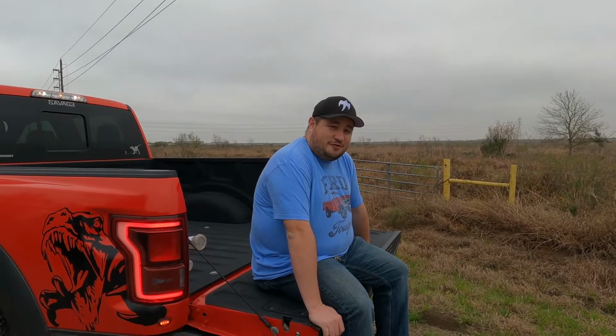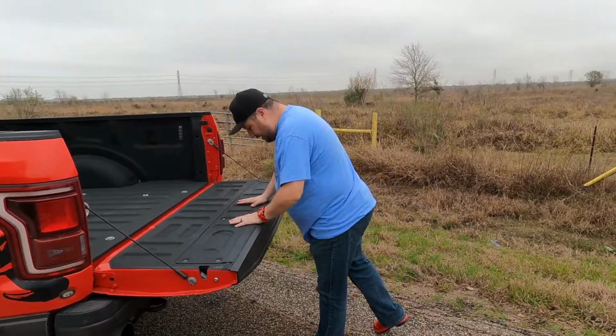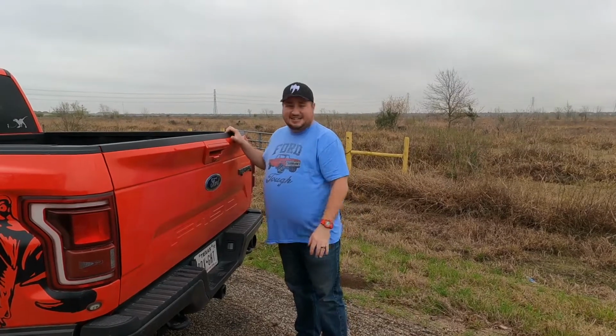All right, guys, I totally forgot to talk about one thing that I really do love about this truck, and it's helped me through my overall experience. It's going to be the resale value. Ford Raptors here in Texas sell like crazy, sell like hot bread. What do I mean by that? So we bought this truck initially in May of 2019. It was a $70,000 spec. I was lucky enough to buy this truck at a discount.